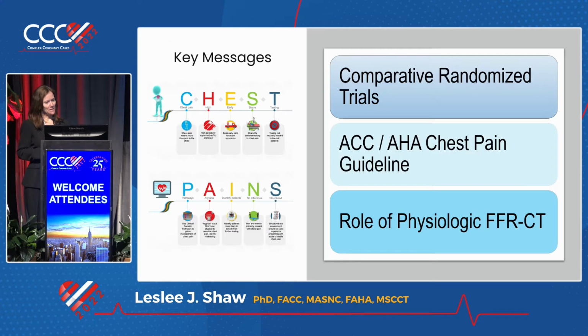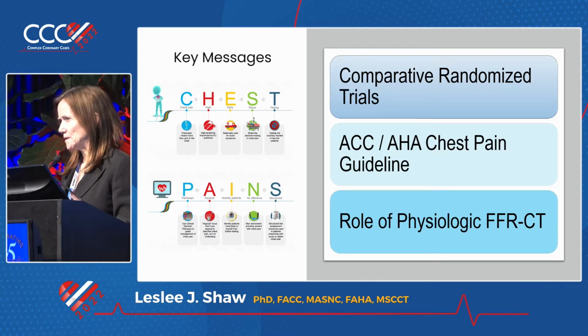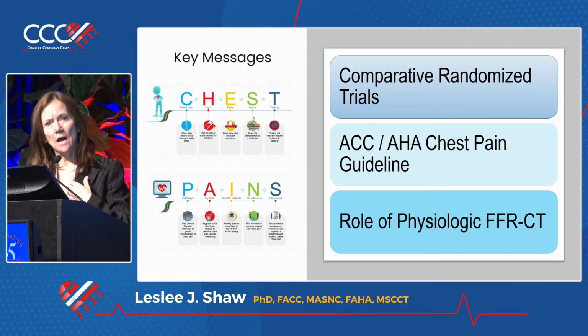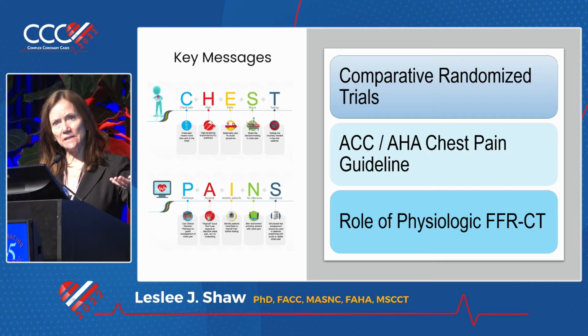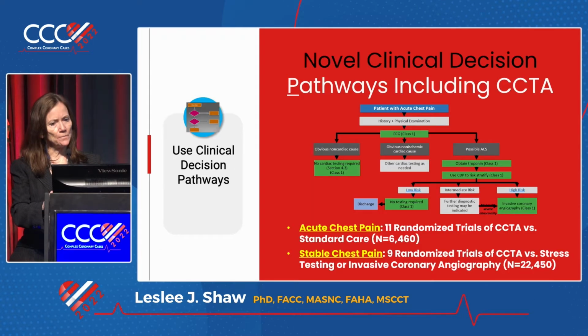So here we go. Roxana asked me to not only talk about CT, but also to cover the chest pain guidelines, which were very controversial. I was a member of the guideline committee. I chaired the section on imaging. So I'm going to give you the perspective on CT, how it advanced through the indications, as well as throw in some data on FFR-CT. And so here we go.